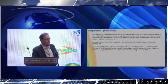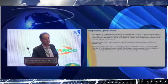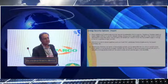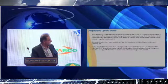And obviously a lot has been talked about IP and TAPI, and I won't really go into it, but the only thing I would say is that people need to realize that even if we get TAPI gas, it's not going to be at $4. It'll be somewhere closer to our LNG price. So the domestic price structure will get changed even if we bring that pricing in.